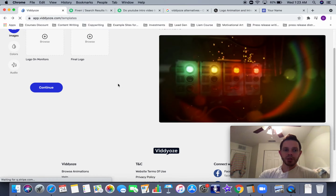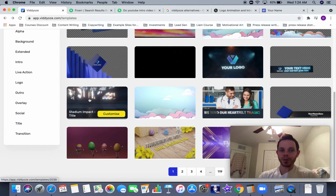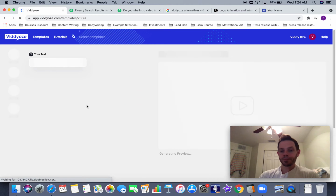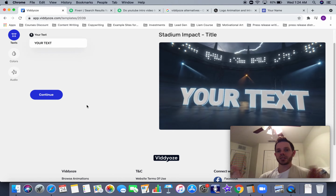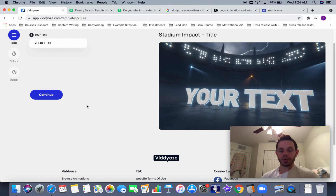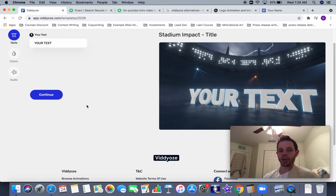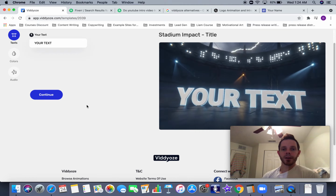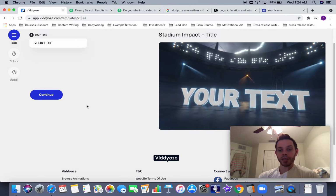And they have a bunch of templates, so we can look through a couple just to give you an idea of what Viddyoze has to offer. Here it's just going to show your text slamming in, kind of like a stadium vibe, but that could say your channel's name, the person's name if they're in business, or the blogger, the influencer, whatever it is. So we can customize this to the client's needs, and then we can sell them on places like Fiverr.